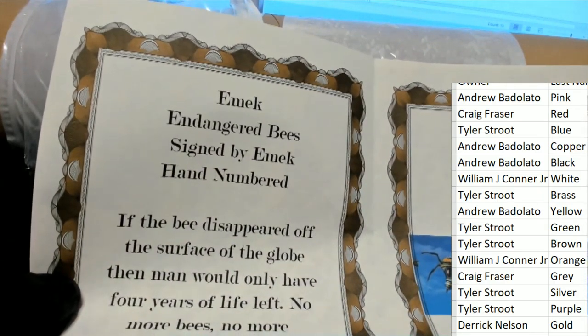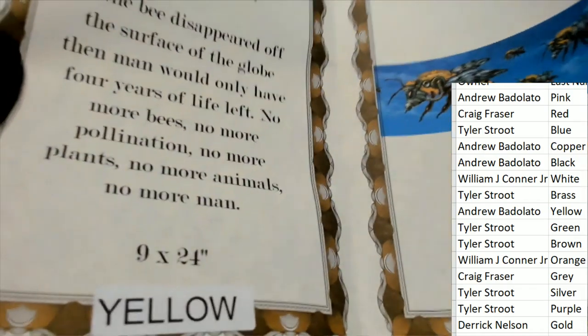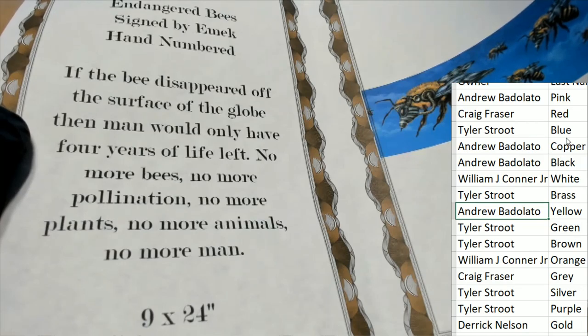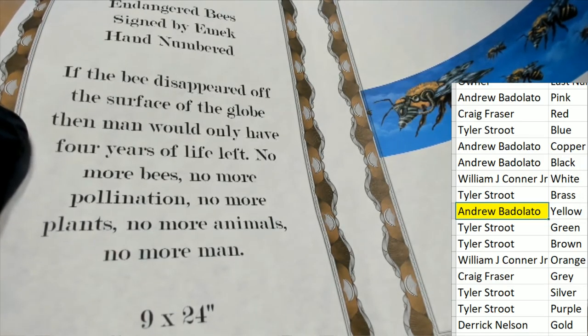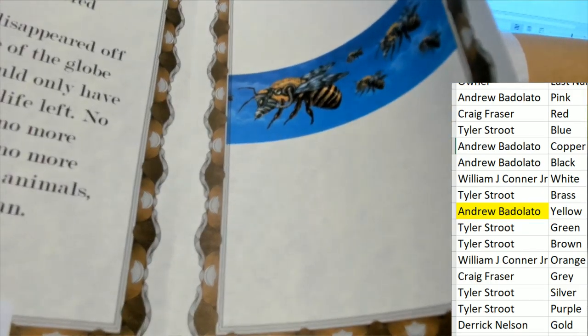This is a big hit. I can tell you this is going to have a lot of value. This is a very valuable hit. It's for Andrew B. Congratulations, Andrew, on a monster hit here. It's a really big hit.